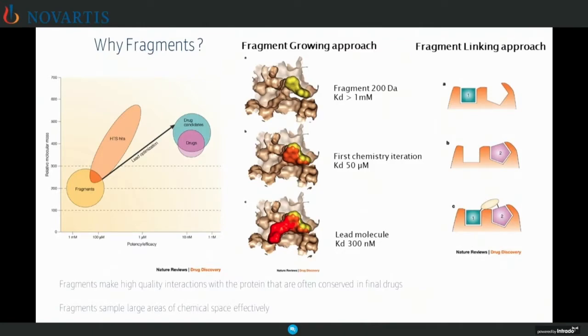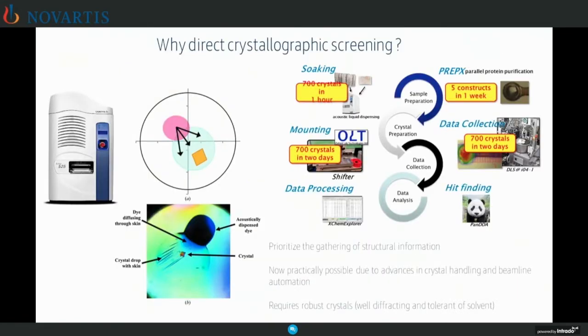There are two approaches to optimizing the fragments. Growing, in the middle here: the initial fragment is in the millimolar range, something in the hundreds or maybe sub 100 micromolar. We've seen that for other targets in similar campaigns that we can get to that, and then it's more traditional optimization to get to a lead molecule. The other approach is fragment linking. You may have heard about the work on MPRO and the COVID moonshot, where they managed to successfully link two fragments, and really in that single operation they got down to lead-like potencies in one step. So that's possible as well.